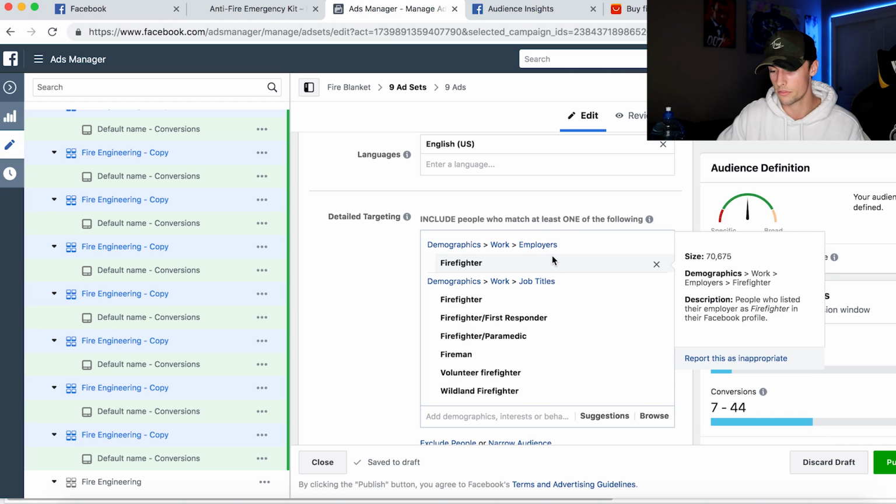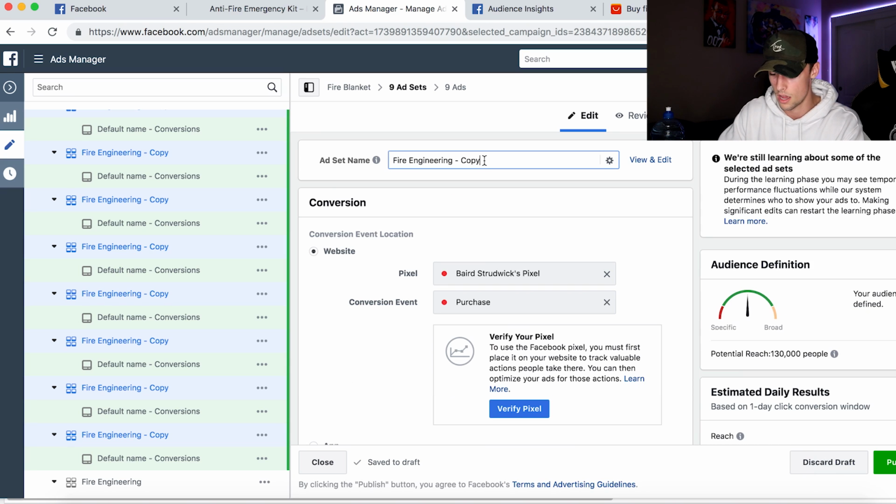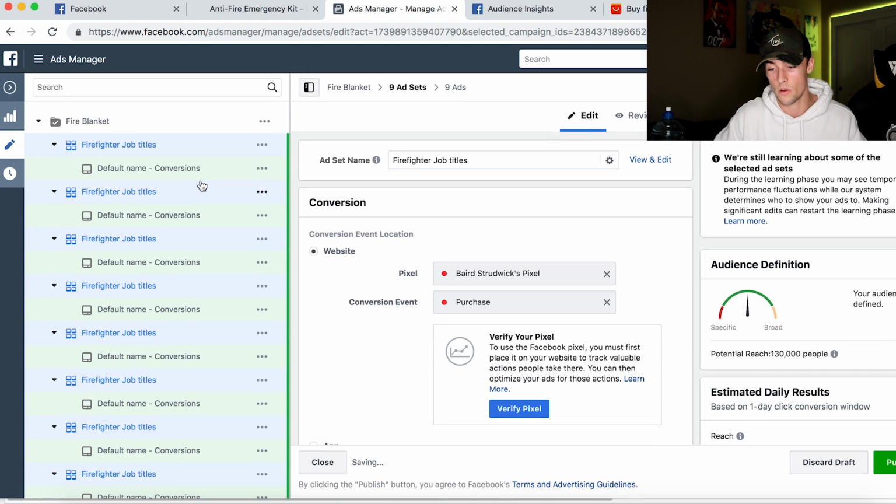All right, so I've come up with the audience right here. We have stacked a whole bunch of different job titles and actually some employers right here. So this potential reaches 130,000 people. I'm gonna go up here and title this firefighter job titles. And then we can continue to find different interests. I'm going to go through really fast and find different interests that I think would also be really good for this one product.